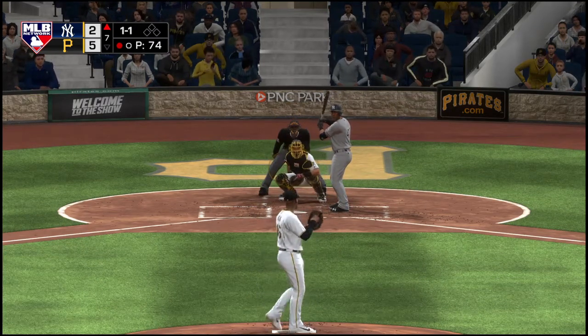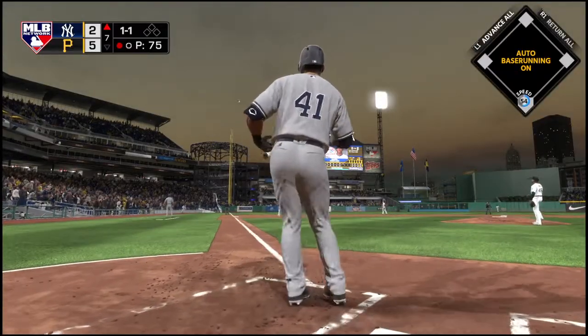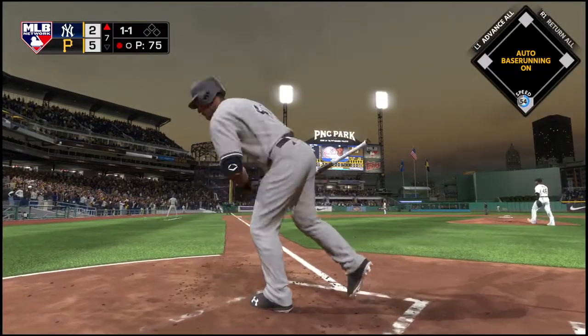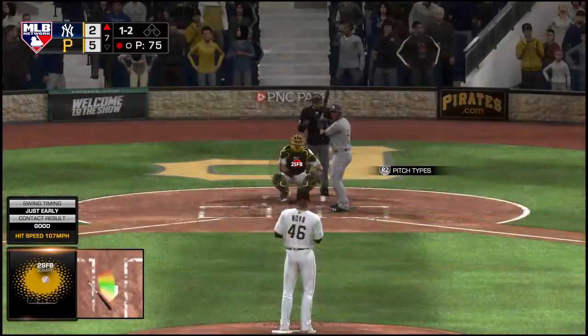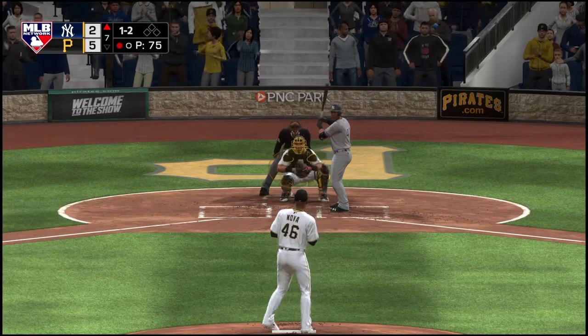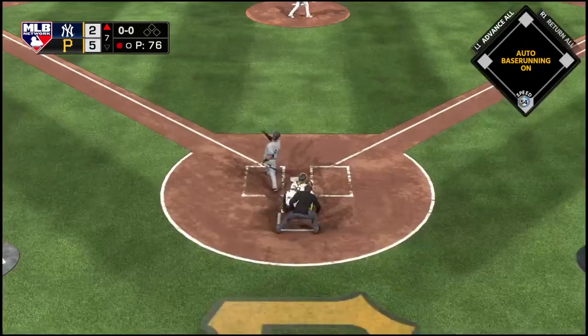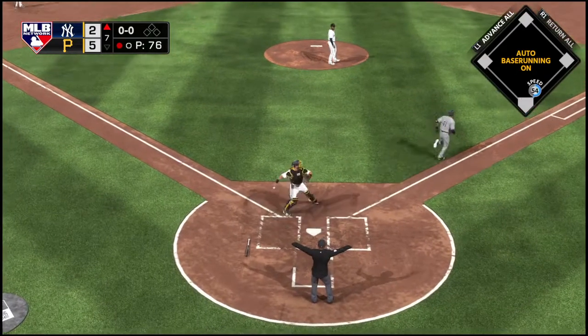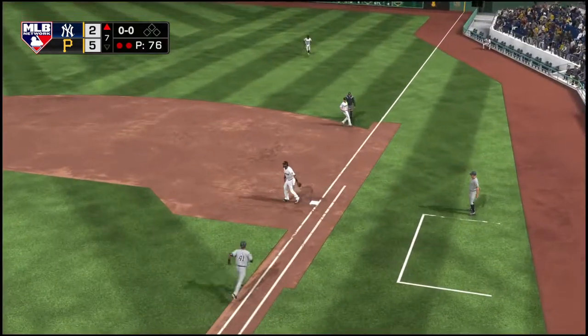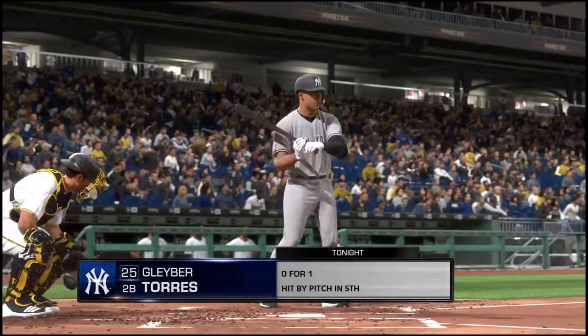Now the 1-1 pitch. Swing, high drive, left field and deep. And he just couldn't keep that ball fair as it winds up a long foul ball. Here's the 1-2 delivery. Swing and a miss at one in the dirt. He makes the throw to first. 2 down.